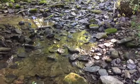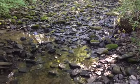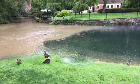So, this water spent some time traveling underground, and now it will flow from this creek and eventually end up in the Chesapeake Bay. Now, before you go, I want to show you something neat.